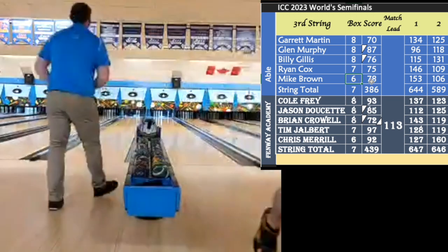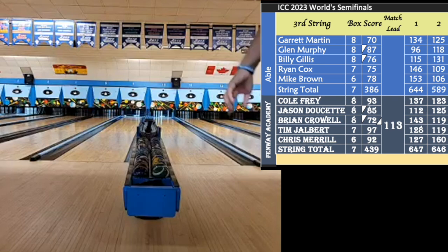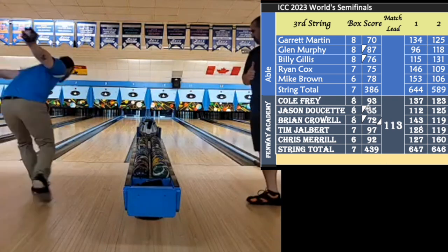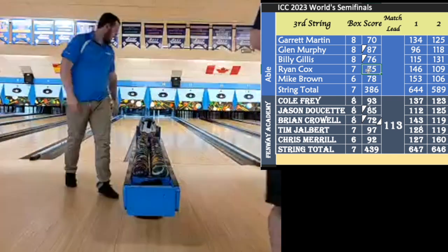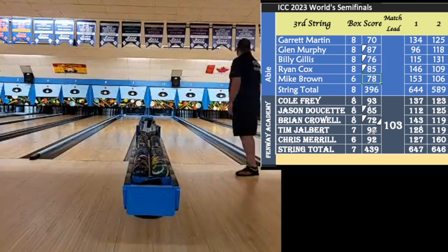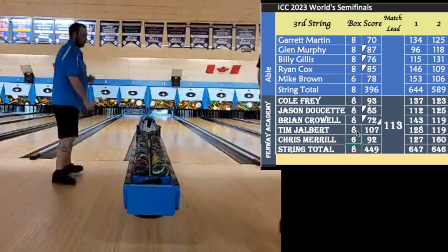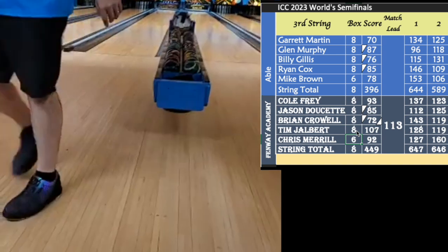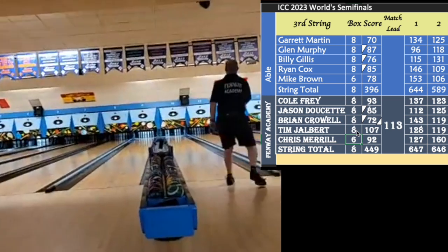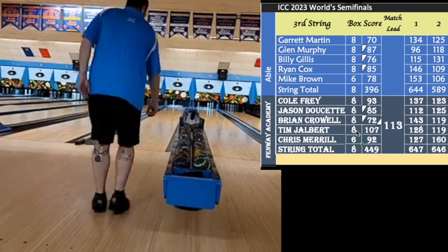As our battery winds down and the bowlers, there was still hope, of course, for Able at this point, but I know that our battery is done at this point. Not giving up. Ryan Cox with the spare in the 8th. Tim Jalbert at 117. Cox at 85 and a ball. The lead at 113 as our anchor bowlers stepped up. Chris Merrill. You can see trying to plug it in or something. They needed power, but no magic there, and there's not going to be any magic from Able Construction in the final 10.